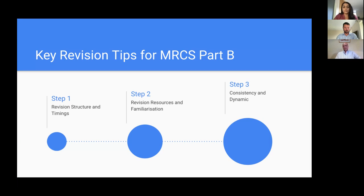Revision resources and familiarisation are also key. Again, there's a number of different things available from a quick Google search, whether that's question banks, the syllabus that is provided by the Intercollegiate College, or attending anatomy dissection days. I know RCS England have certain days when they do that, or other courses, for example, that the Royal Colleges put on, or the Doctors Academy, for instance, do another one.